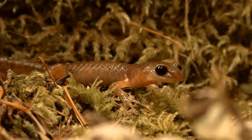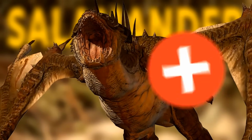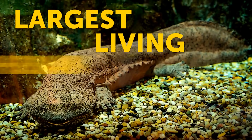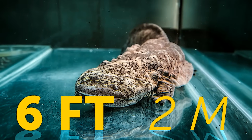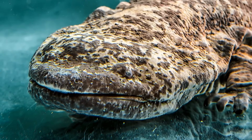Pokemon might have made us collectively wish that salamanders were real-life dragons, although they're not. They can still be pretty cool, though. There's a giant species of salamander that is known to be the largest living amphibian. They can grow to be as long as a regular-sized human, reaching up to 6 feet. I bet that wouldn't be a pleasant underwater encounter.